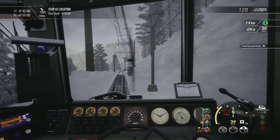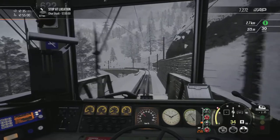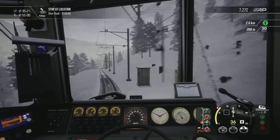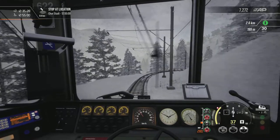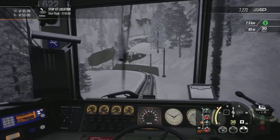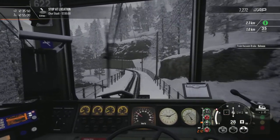Get a bit of brake on there. There you go. It's all good. Go down to 30 soon. It got me to really put the brakes on, didn't it? It was that. Okay, we've got enough time. It's all good, it's all good, it's all good. Oh.